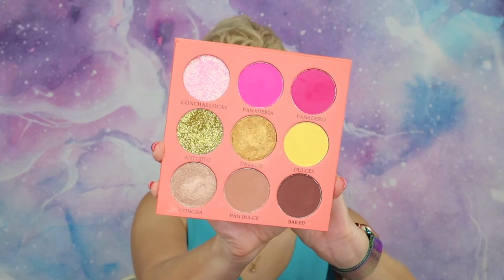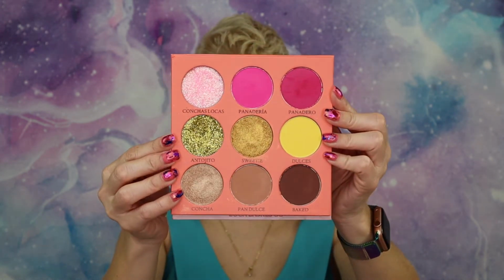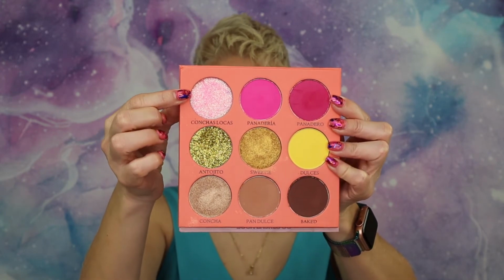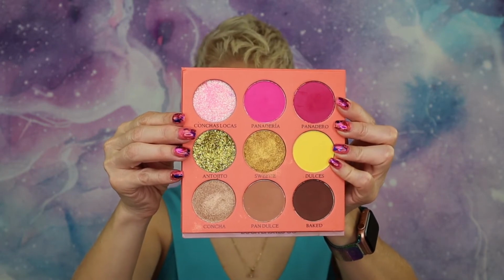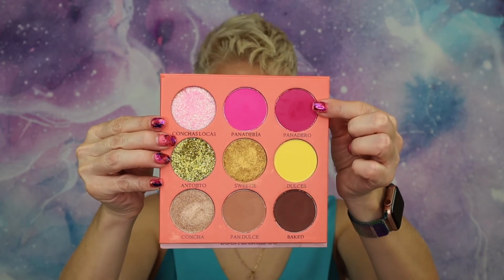So I'm going to be creating the look that you see here right now using this gorgeous eyeshadow palette. I just love that it has neutral shades and fun pops of color. I want to just really quick go over the shade names with you because those are really cute and really unique. Right here you have Conchas Locas, which is the name of the palette. In the middle you have Pandereria. I hope I pronounced that right, and that means bakery. Then you have Panadero. The panadero is the baker.